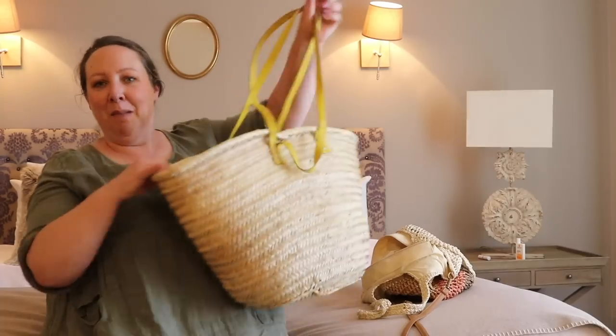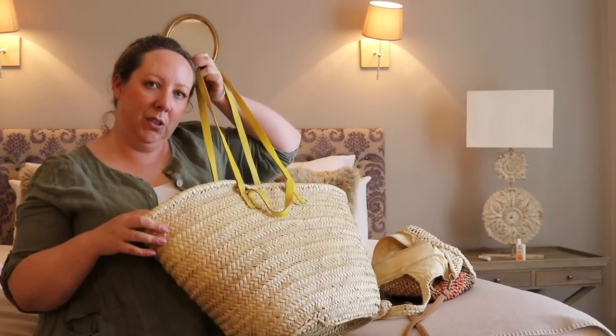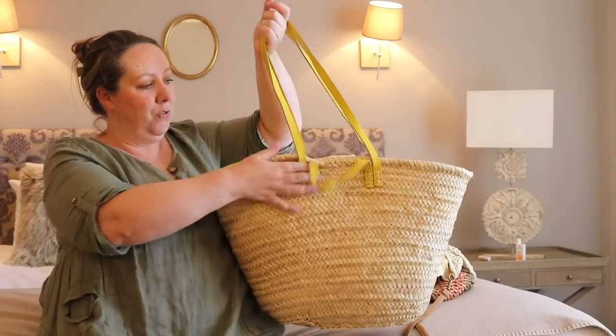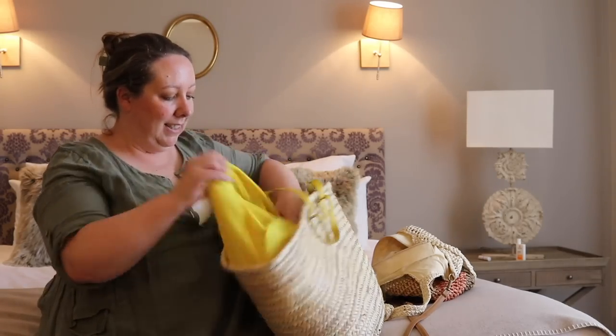I'm going to show you what I got. Yes, I will. Look at my basket. Oh my God. I love this. So I got this, I think it was 22 euro. And I love the fact that it has yellow leather, like long straps, and then handle strap things, like shorter straps. And then it has this.